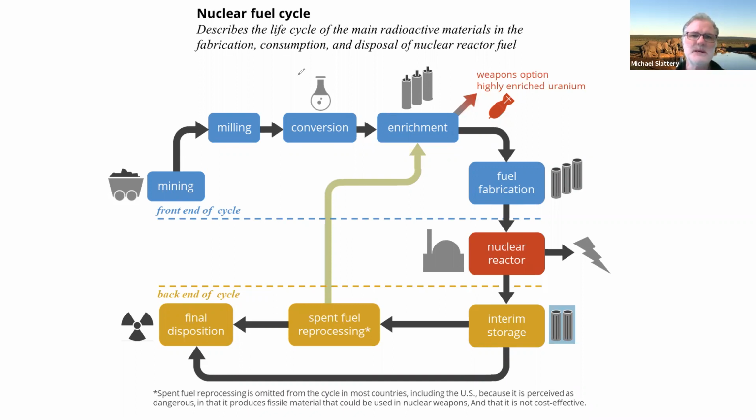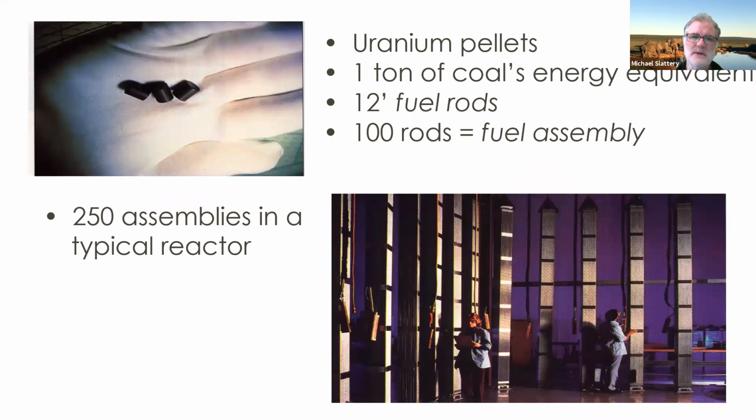So what happens is you get to a point where you're enriching the uranium, and then you do this, right? The uranium is processed into these tiny little pellets like you see on the top left-hand side here. And so here's a pencil in my hand. And that little eraser head on the top of the pencil looks like a uranium pellet and is about the size of what a uranium pellet actually is.